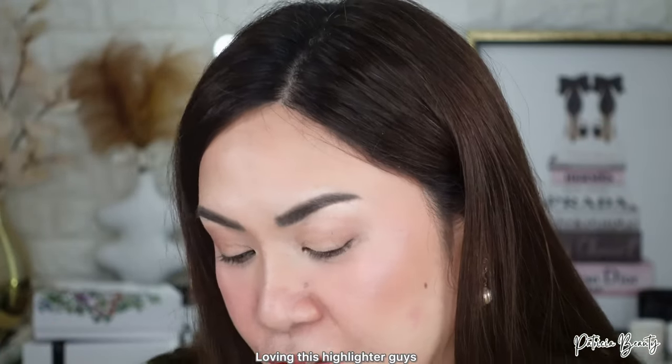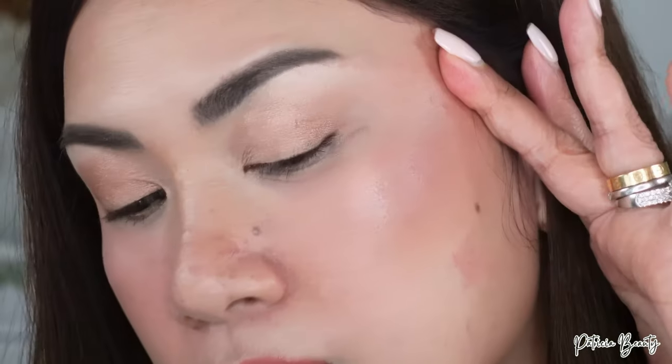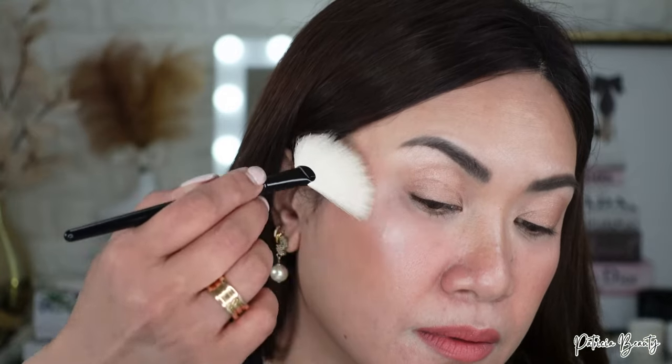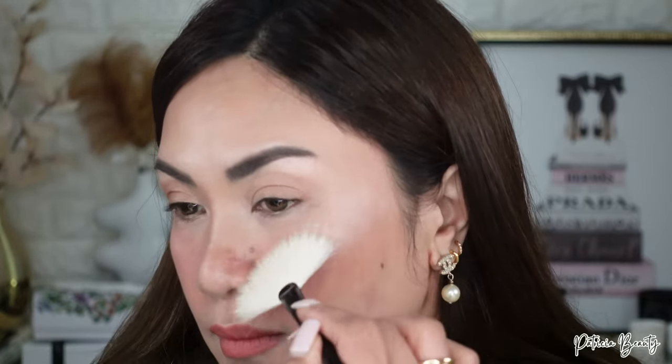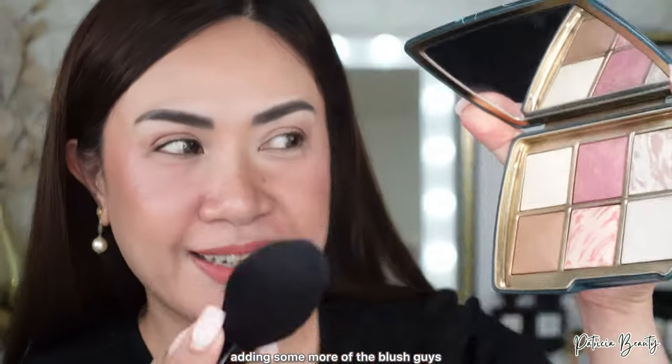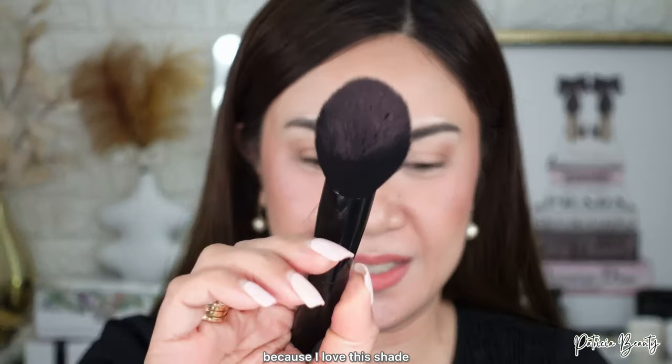Loving this highlighter, guys. Love this highlighter. Adding some more of the blush, guys, because I love this shade. So pretty blush. Now I can't stop.